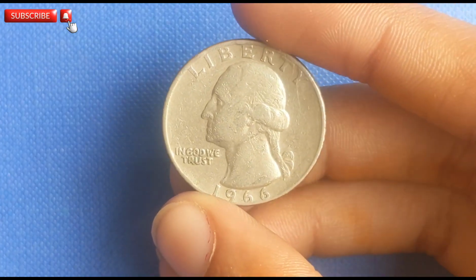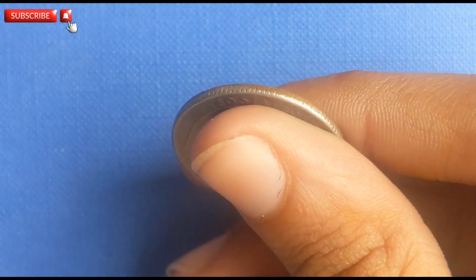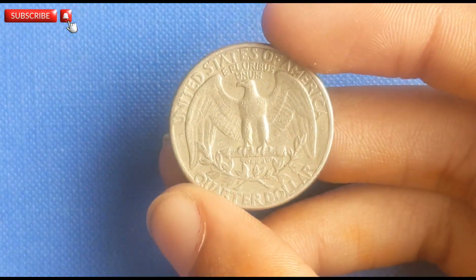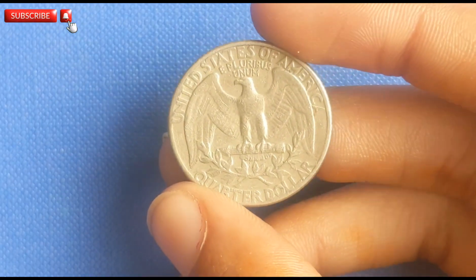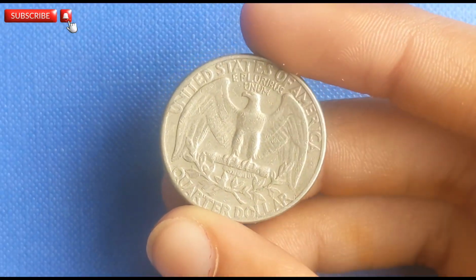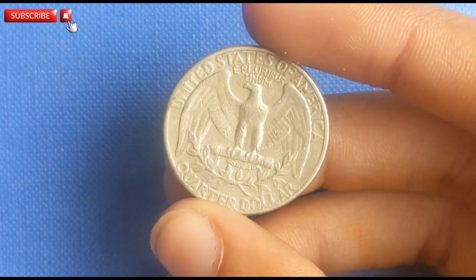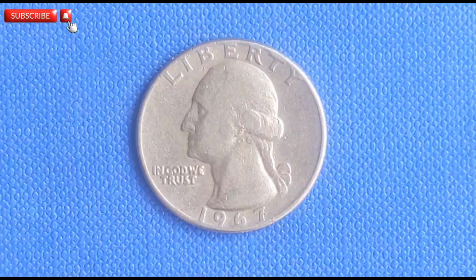And the value of such a coin? It is not merely sentimental or historical, it is financial as well. The culmination of this journey, the climax that makes this coin a true marvel, is its value. A genuine 1966 Washington quarter with a Denver mint mark, an anomaly that defies official records and logic, is worth an astounding $75,550 today.